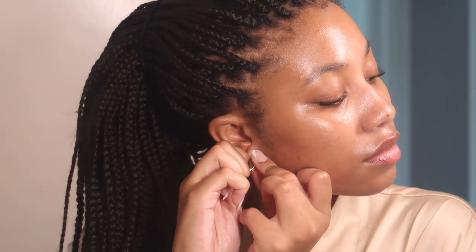This is a morning routine, so I'm using sunscreen. This is the La Roche-Posay Anthelios UV Correct Daily Lotion with SPF 70. And I've tried a lot of sunscreens. This one has to be my favorite. It doesn't give me that white cast and it just soaks into my skin. It feels moisturizing, it doesn't burn, and I love the dewy effect that it gives my skin. And I also put it on my ears and neck. It's not greasy looking, it's just dewy healthy. Like, look at that.